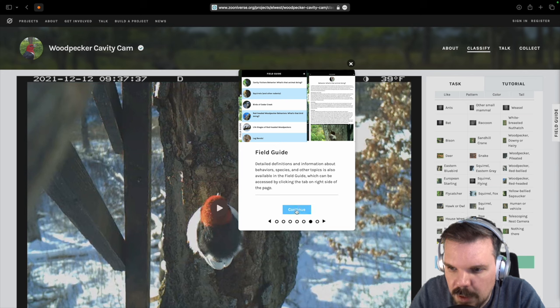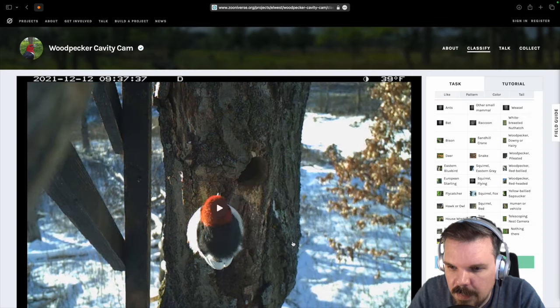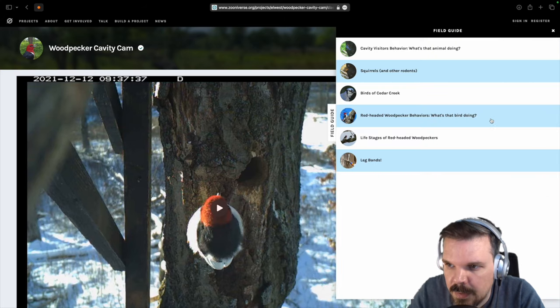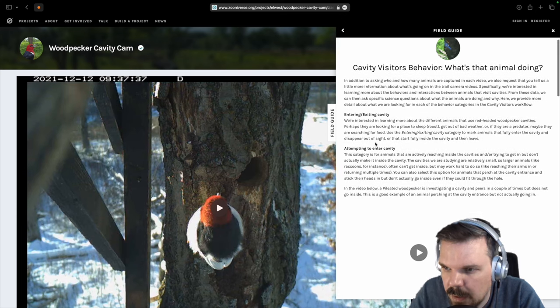Okay, there's a lot of information in the field guide. I think I'm going to open the field guide first, because actually I don't know anything about birds. Okay, cavity visitor's behavior. What's that animal doing? Okay, entering or exiting the cavity. Attempting to enter, if they don't actually make it inside.